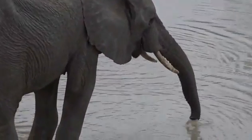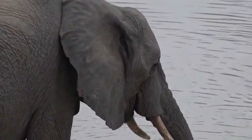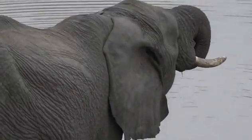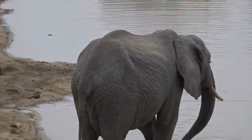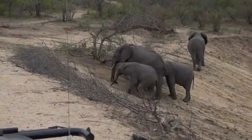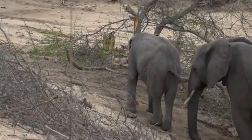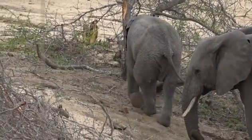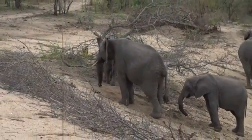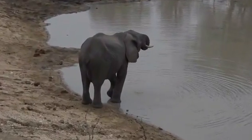The elephants are definitely enjoying having all this water around again. Carol's wondering where we are. We're at Buffalo's Hook, Carol. And we're with a wonderful herd of elephants, giving us much joy this morning. Still one more playing than drinking.